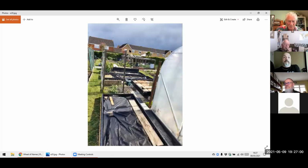And then that's looking down from the other way. This is another bed next to the polytunnel. I managed to get a small walkway in beside the polytunnel, which I've just put some bark down this morning. But this earth is really high, so it's nearly full, this one, once I put the boards in. So yeah, I just can't wait to get everything out there.